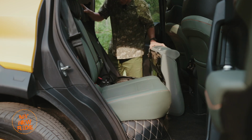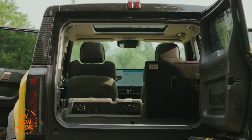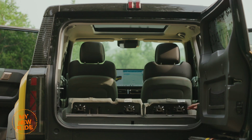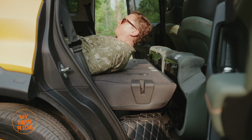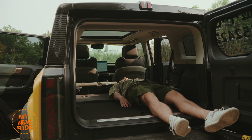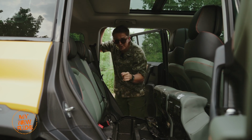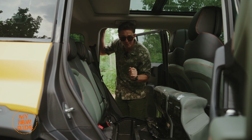There is an advantage to that, however. Having a tall floor allows you to have a completely flat rear cargo area when you lift up the seat bottoms and fold down the seat backs. Useful if you were hoping to sleep inside your 03 while camping, though you better be comfortable leaving the rear door open. Underneath the second row is another 24 liters of cargo space.